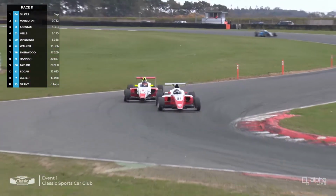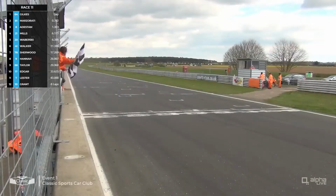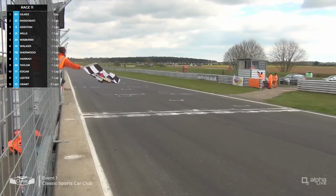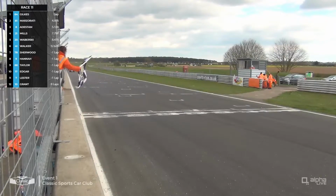final time. We're going to see a banzai move at the final corner. He tries to take a wider run in to try and cut back on the exit and get the run up towards the checkered flag. Megan Gilks is going to claim the win in the 3rd and final GB4 Championship race partnered by BRDC. It is Max Maserati who is able to hang on to 2nd place, only just slow from Elias Odestom, who finishes on the podium. Tom Mills comes through to finish in 4th position ahead of Jared Waberski in 5th place, and Alex Walker completing the top 6.